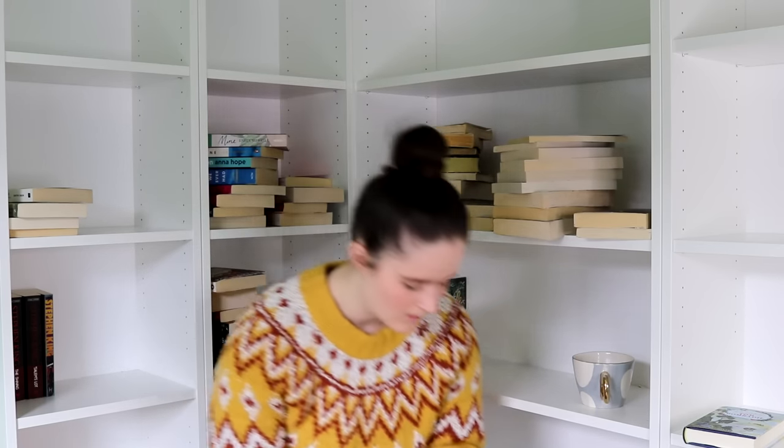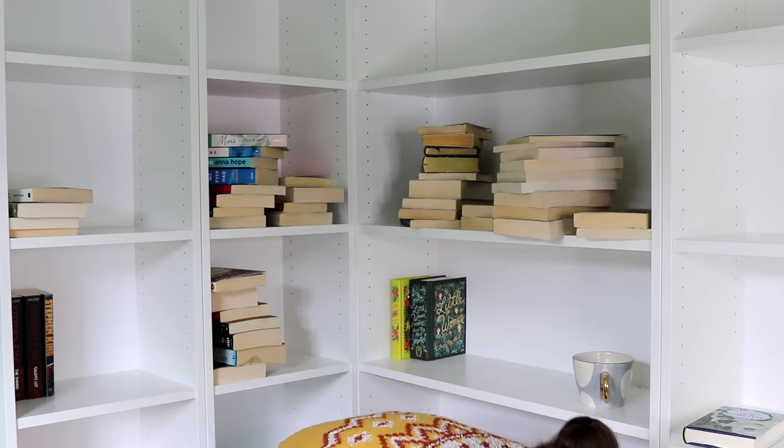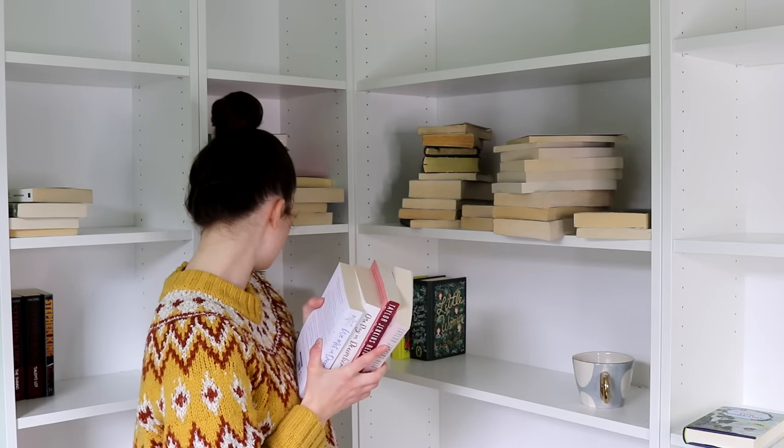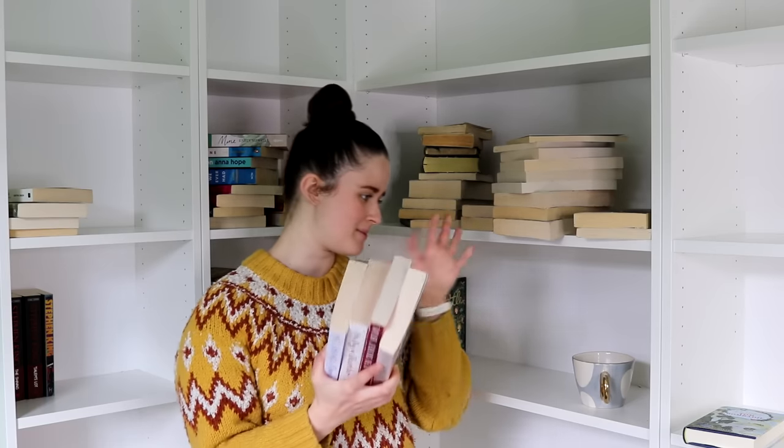So, we're making our way through the box, we're doing pretty well. Okay. Some romances. I think romance is going to get its own shelf, but I don't know where that shelf is going to be, quite honest.